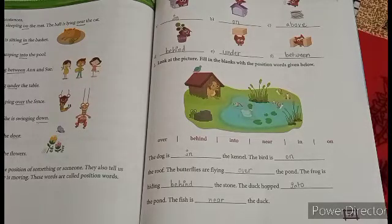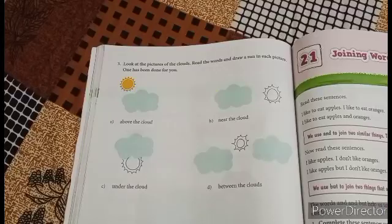Now turn the page, come to page number 80. Everyone came to page number 80. सब आ गए page number 80 पे. Now look at the picture of the clouds. Read the words and draw a sun in each picture. One has been done for you. What you have to do is on, near, above, between.